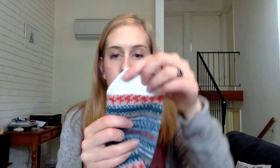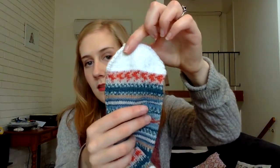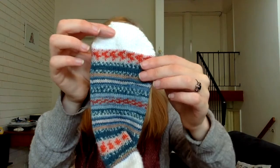Oh, and also the heel and toe are held double, so that's another reason why the toe is quite chunky. You can even see that it goes in a little bit after there. That's just because the yarn is held double. I haven't blocked it yet. I'm going to block all of the socks at once, just because. And I haven't even cast on the next one.